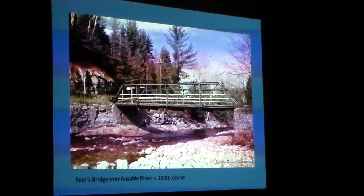Other iron bridges. This is one over the Ausable between Keene Valley and St. Hubert's. It's a privately owned bridge dating from about 1900. And we're going to see now three bridges that were moved from their original locations, because this was an era when people didn't throw things away.